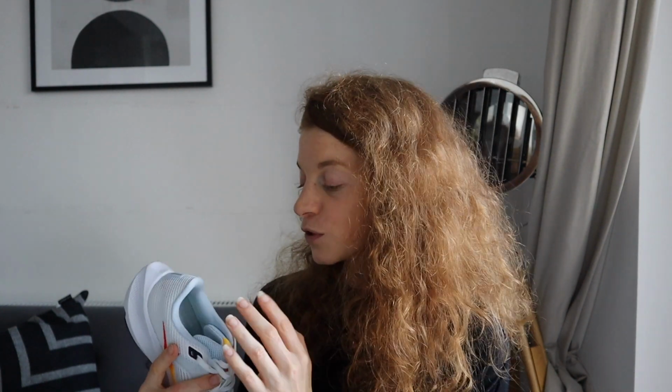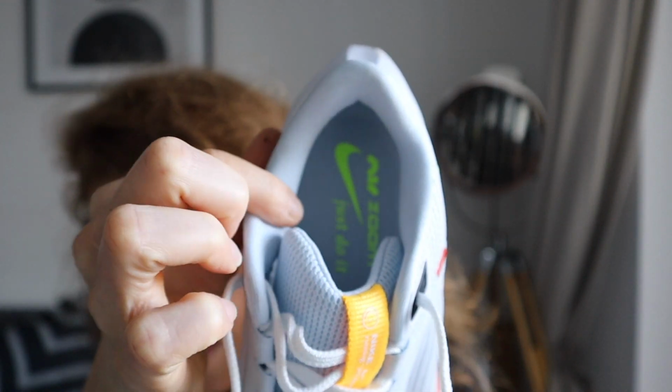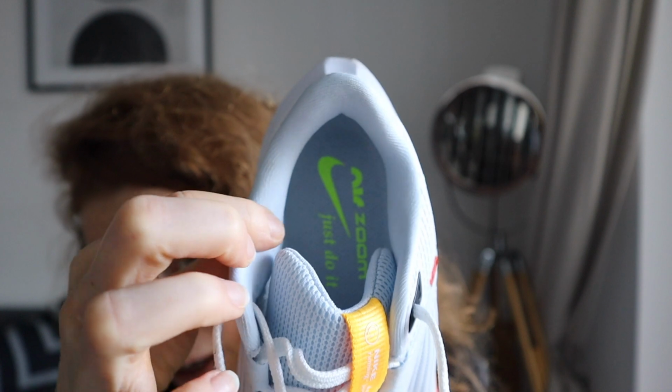But they went up a level with this version and they mainly focused on the inside of the shoe to make it even more comfortable. So they improved the lining, the midfoot strap, and also there's quite a lot of padding. You can see around the collar here, and personally I'm here for it. I love when the shoe is well padded.